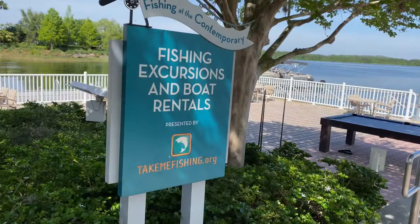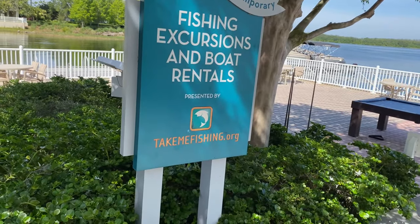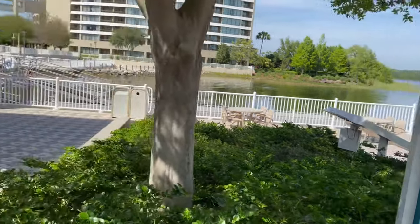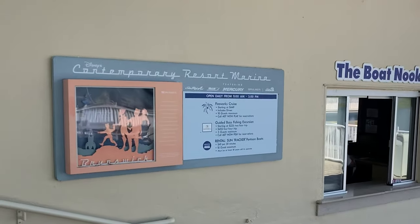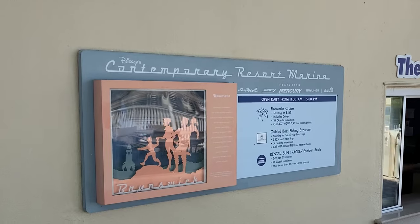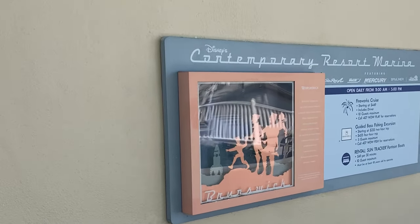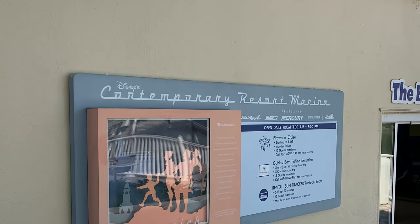Also at the marina is where you will catch the fishing excursion and boat rentals. You can actually go to that website right there and they can help you with that. Or you can come over here to the boat nook, because this is where you catch your fireworks cruises. Fireworks cruises now start at $449. Guided bass fishing excursions and rental of the pontoons are right here. So just make your way down to the marina and they can help you with all of those items.